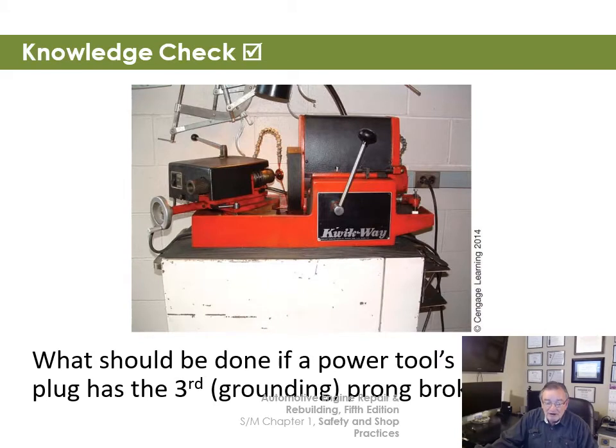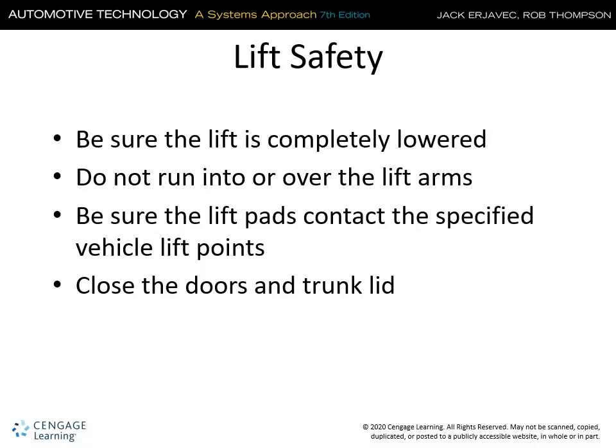Here we have a valve grinding tool. We want to make sure that your hands are clear and that the power plug is correctly situated with a grounding plug. So you have to have your third prong on that plug.